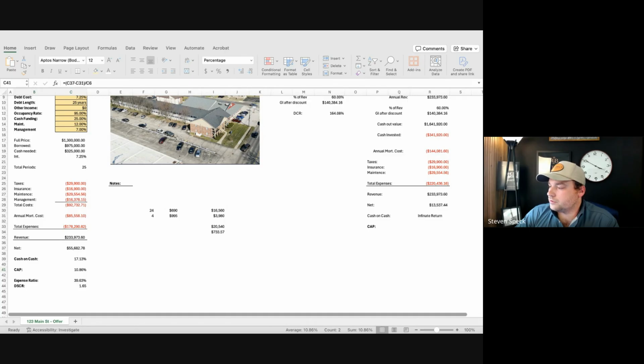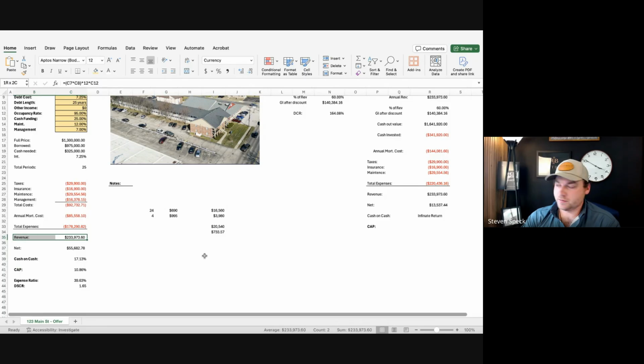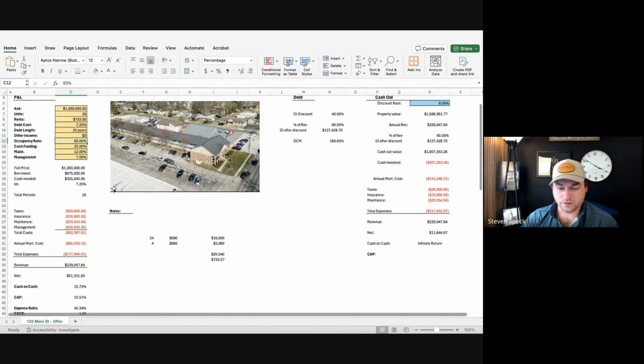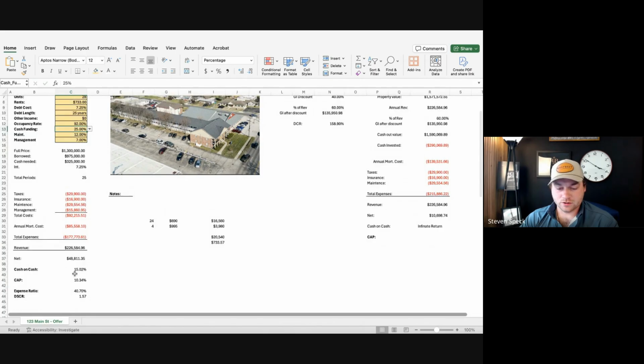As we look through, and then we get back to the income statement, here's a reason. When we look at their income statement, their gross operating income versus ours, there's a difference. They're at 225, we're at 233. So we have to adjust that. The easiest way for us to adjust that is through the occupancy rate right here. We can go to 93%. It's just closer, but still not there. 92% gets us close enough for where we're at right now. That brings us down a little bit.